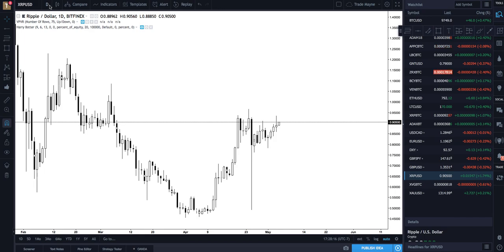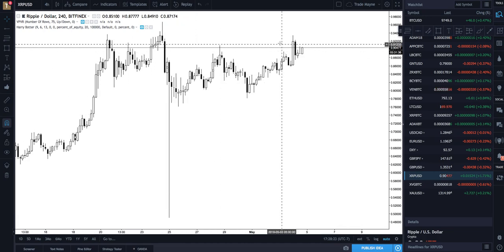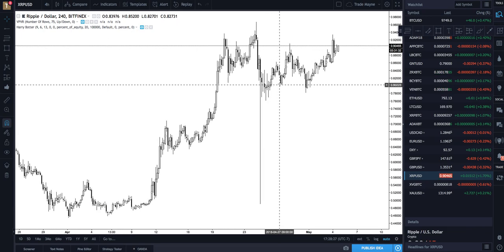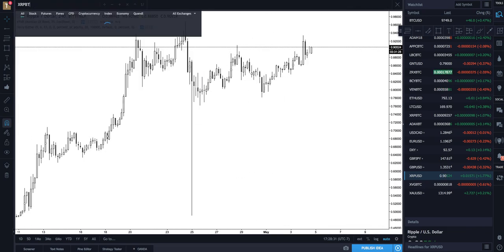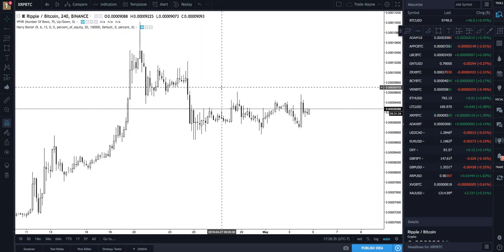Wait for, I mean, again, on the daily, we're consolidating right now. You don't want to buy it at the top of this range. You want to buy at the bottom half of the range. So this is a bad example because this is compared against USD. Let's do Ripple on Binance here.